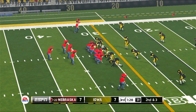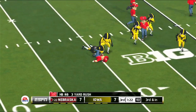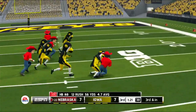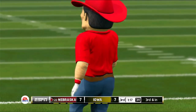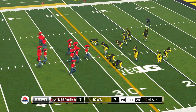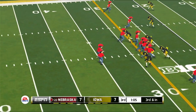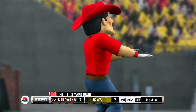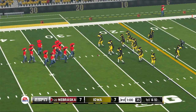They go counter right. He fights forward to about the 29. Got the corner. 3-yard gain by the running back. Nice play here by the senior to make the sure tackle. It's not very often that someone's able to shake this guy. Out maybe to the 26-yard line. Gain 3 yards. That makes it first and 10 from the 26-yard line.